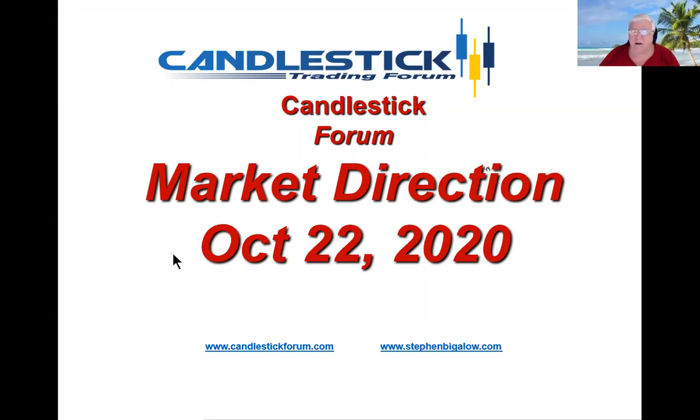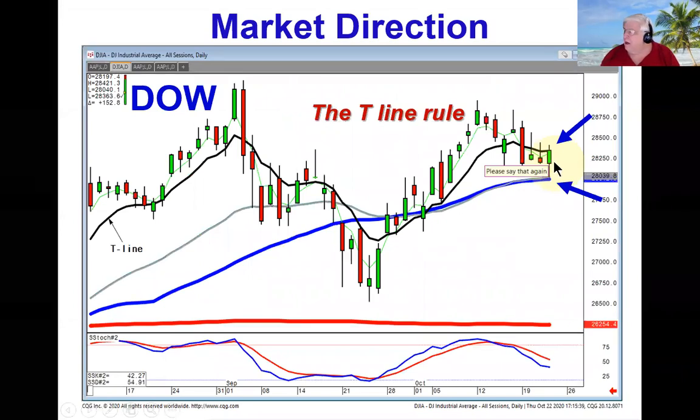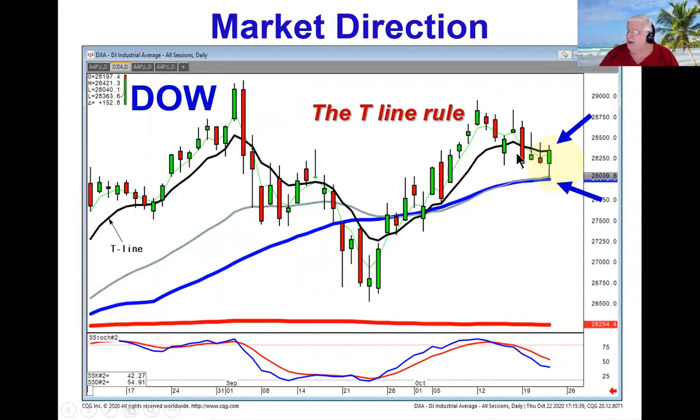Let the market tell you what the market is doing. That's what the Japanese rice traders profess when using candlestick analysis. As we can see, we are moving sideways. Very simple T-line rule: if you see a candlestick sell signal and a close below the T-line, you're in a downtrend until you see a candlestick buy signal and a close above the T-line.